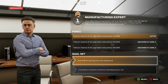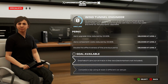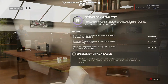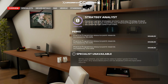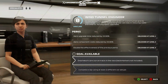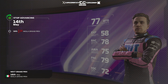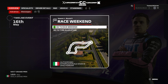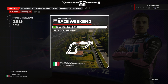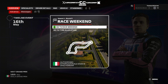I'm not really sure. As you can see, there's the specialty goals. We are continuing with the manufacturing expert. We've got to drive 95 meters in the space of this weekend. There is the wind tunnel engineer. She's going to be back next weekend. I'm not sure. The strategy analyst, he is not here this week. I think he'll be back in 2 more races, but we are going to be continuing with the manufacturing expert goal as we try to get towards level 3 and make sure that all of our upgrades don't fail on us. But it's Imola, a track that I actually like on F124 with an actual upgrade. Let's see what we can do.